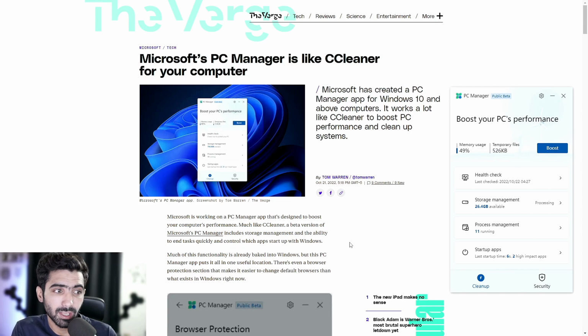So Microsoft is working on a PC Manager app that's designed to boost your computer's performance. Much like CCleaner, a beta version of Microsoft's PC Manager includes storage management and the ability to end tasks quickly and control which apps start up with Windows. A lot of this is already something you can do or control via the Windows Task Manager. It's just a simpler user interface that the program provides in this case.